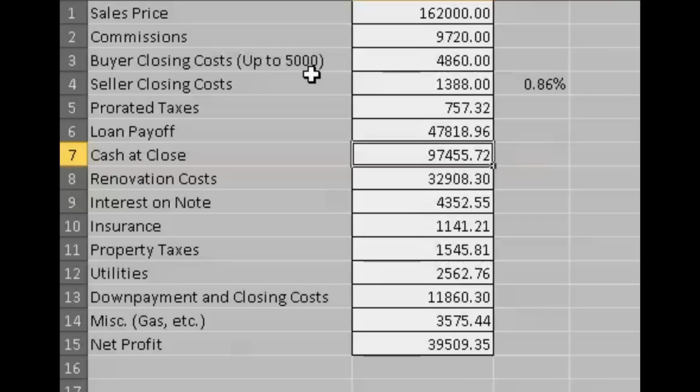So now we're going to start deducting down to the bottom line. Real numbers. This is exactly what we spent on the renovation cost for that property, $32,908 and change. This is what we paid to the penny for the interest on the note for the length of time we held it. The length of time of interest was right here. The property taxes right here. Utilities here. The down payment and closing costs was basically the check we took to the table to purchase this property. We need to account for that and make sure we get it back, right? The miscellaneous gas, etc., I mentioned that in the last clip, I believe. And then there is our net profit. This is how we did on that property prior to tax, with real numbers.